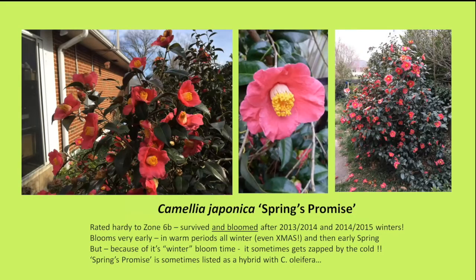So this is a good one here. This is my first bloomer of the year. It's starting to bloom right now. This is Spring's Promise. It is rated hardy to 6B, so I'm in 7A. It gives me an extra little half zone there of comfort. This one survived and bloomed after those vortex winters. So it lived right through those bad winters.